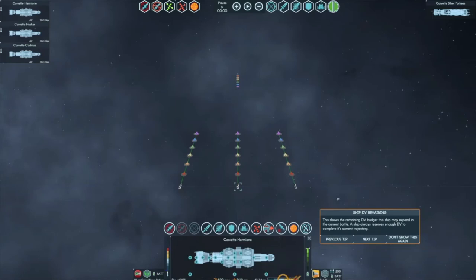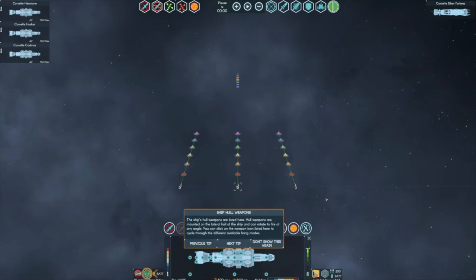Okay, wow, there's a lot to this. Remaining budget the ship may spend in current battle. Budget? The ship always reserves enough DV. Oh, it's like fuel. Okay. Alright. Ship's hull weapons are listed here.